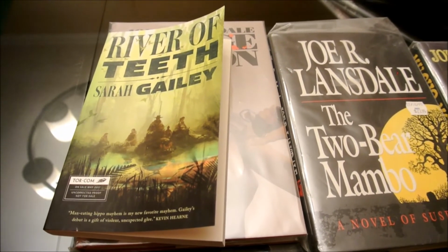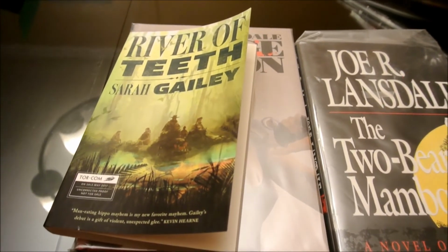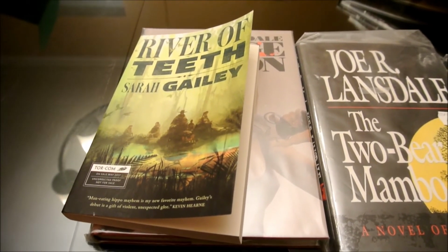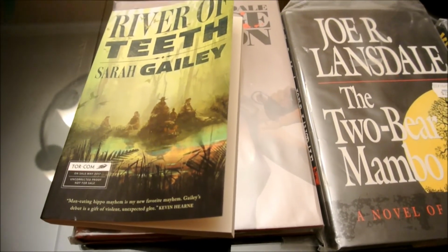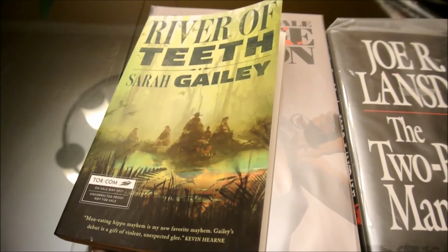And I haven't done the fact checking, but apparently this was almost a thing, except for a few votes that went the wrong way, and the United States might have actually had hippos. But anyways, basically an alternative history Western mashup with lots of lawlessness and violence.